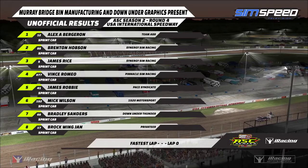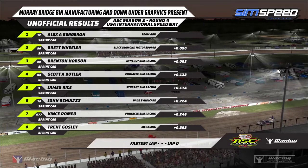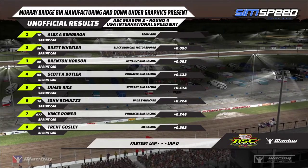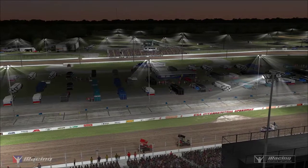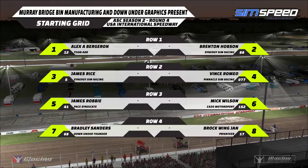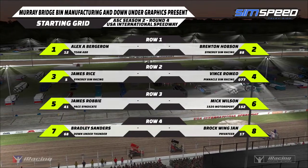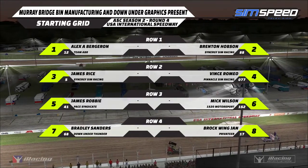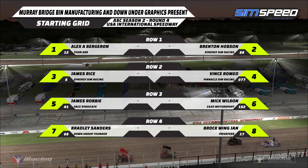Yes, and so currently poleman Alex Bergeron will be starting on pole for heat number 1, 2 heats tonight by the looks of it. So P2 for heat number 2 will be Brenton Hobson, followed by James Rice and Vince Romeo in 3rd and 4th. 5th and 6th, James Robbie and Mick Wilson, followed by Bradley Saunders and Brock Wing Yang in 7th and 8th. And running out the field will be Clint Shane Smith.